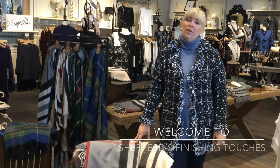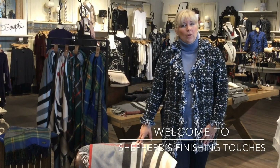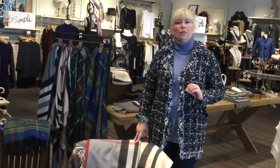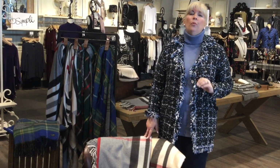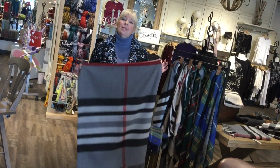Today we're talking about finishing touches for your home. I've been decorating for about 22 years, and I find that the one thing people always overlook are the great finishing touches, or the details that finish the room. It really is one of the most important things in the room because it brings your room to life and makes it sparkle. A great finishing touch for your room is a throw blanket.